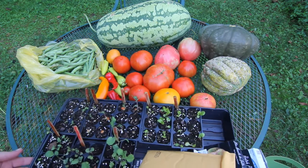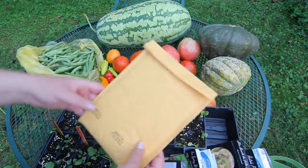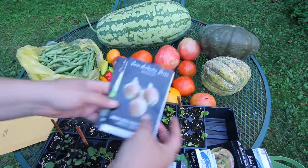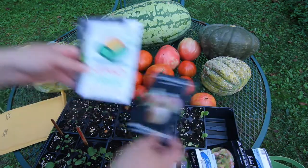I did start a seed tray a few weeks ago, and I have some broccoli in here, some cabbage, some sugar snap peas, and some head lettuces. I also placed an order and ordered some more seeds. I ordered my onions for planting this January.